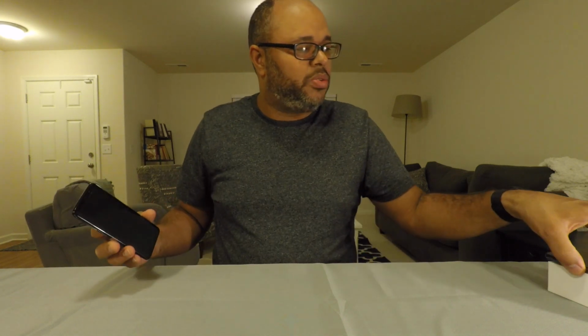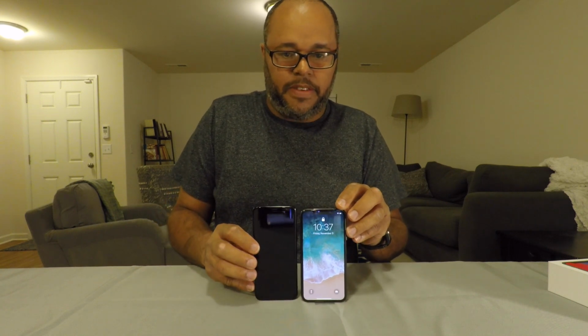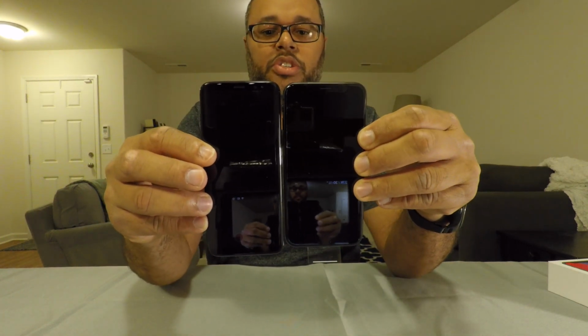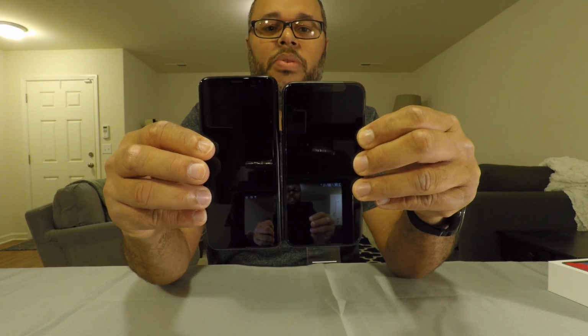So slide this to the side. So there's the device, and you've got some plastic and stickers on the back of here too. Now let's do a little bit of a size comparison of these two. Very, very similar form factor. Extremely similar in size and shape. Don't think that's a coincidence.